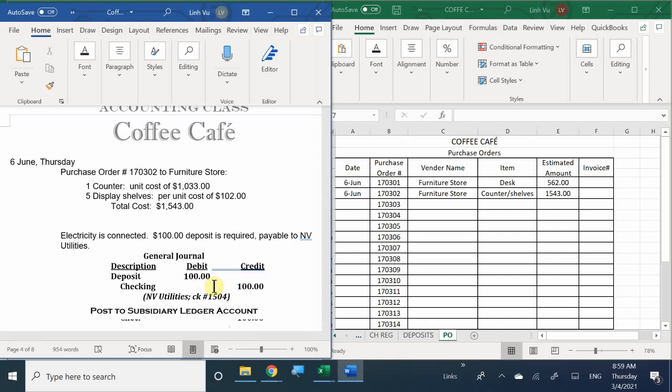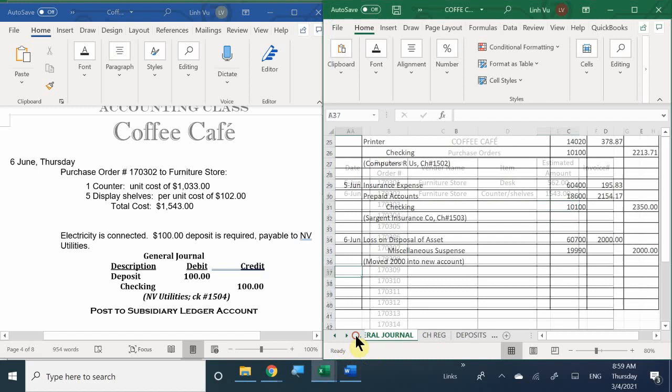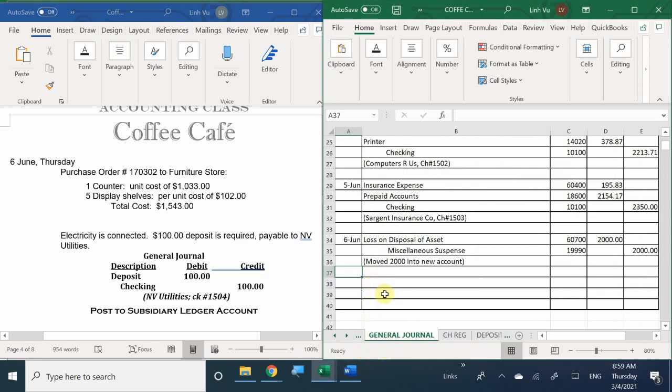The electricity is connected and there was $100 deposit. Yes, we have a deposit that we have to make. Okay, because we turned on the electricity. How much was the deposit for? $100. And how are we paying this? With a check. So let's go ahead and go to our journal once again so we can place the information down. So here's my journal.